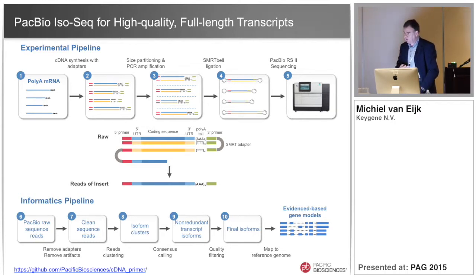That's why we engaged in this collaboration with Pacific Biosciences, and we followed the procedures that are developed by Pacific Biosciences. I will not go through all the steps, but some of my predecessors here in this workshop have explained this process: RNA isolation, sequencing of different size fractions of transcripts with the PacBio RS platform, and then it goes through the bioinformatics pipeline to identify unigenes and isoforms.